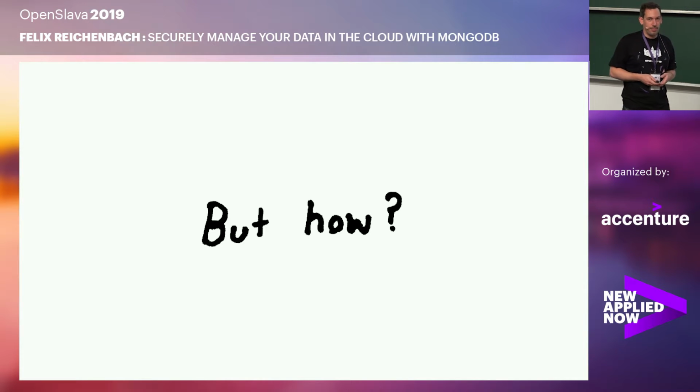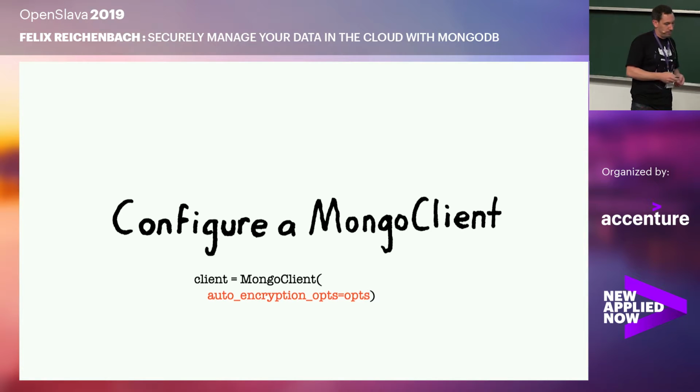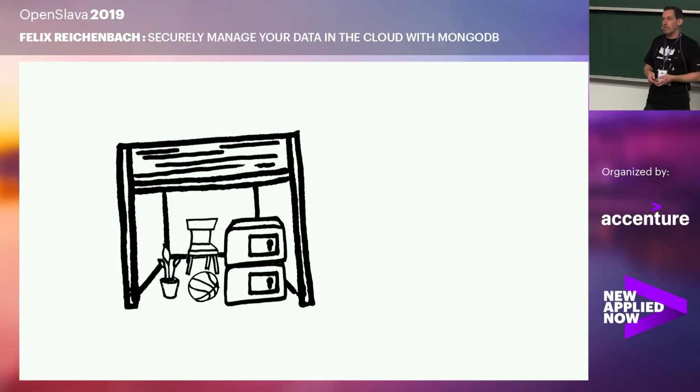So, a lot of theory, a lot of analogy. How does it work? It's simple. You have a MongoDB client. Those of you who've already worked with MongoDB most probably know this. And what we've added is these auto-encryption options. The auto-encryption options define what kind of data will be encrypted when you write data into MongoDB.